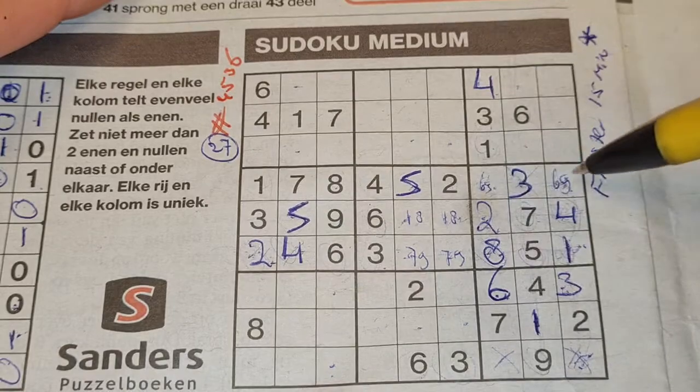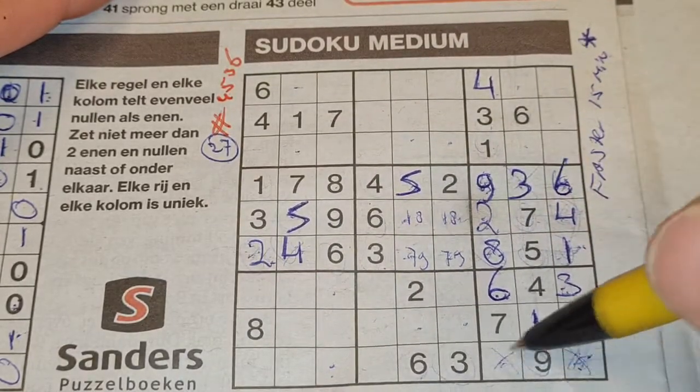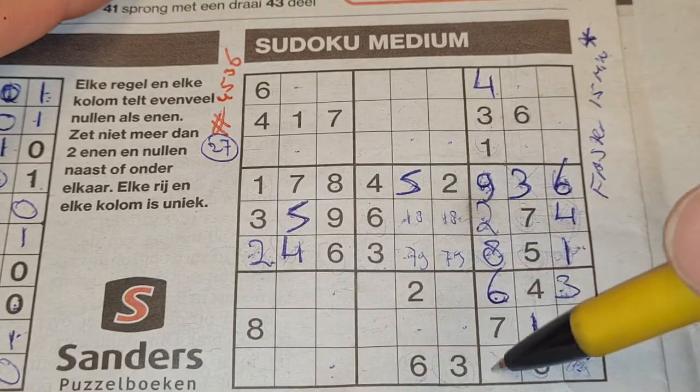So this box can be 6 and more. That box should be 6. And this box should be 9. Two missing numbers in this big square. For numbers 1, the 2, the 3, the 4, the 5 is missing. The 6, the 7, and 8 is missing.